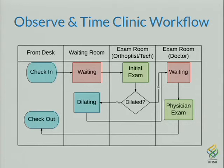So the first thing we did was determine what the workflow was for the clinics. And as it turns out, for each of these 4 clinics, it's very similar. We're actually studying a 5th clinic where the workflow is a little bit different, so that'll probably be a future talk. But here, patients come in, they arrive, they check in, and then they go to the waiting room to wait for the exam to start.